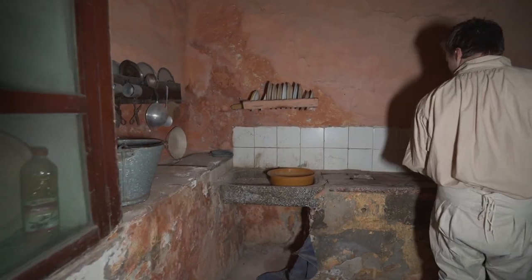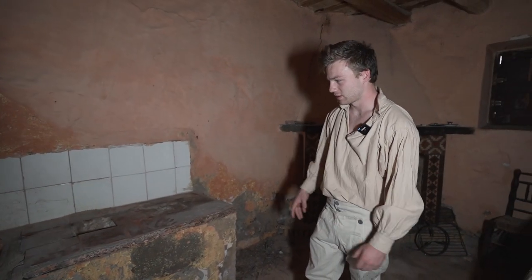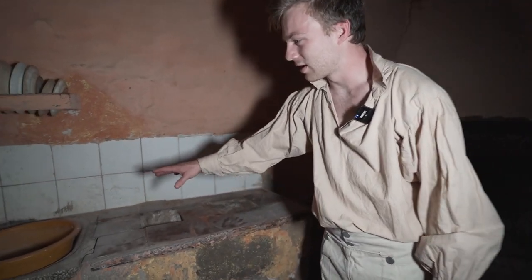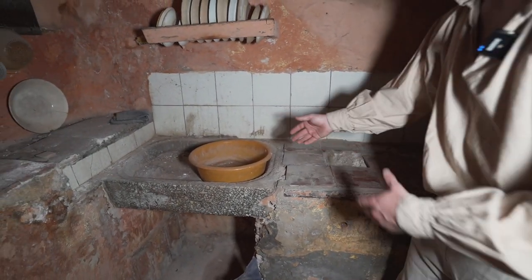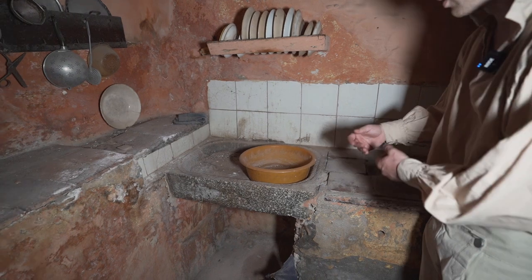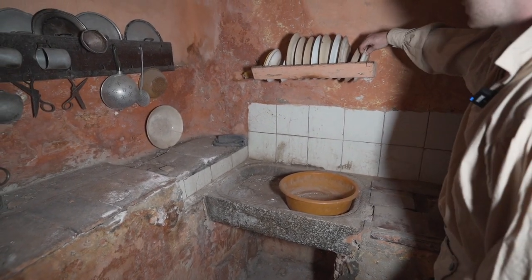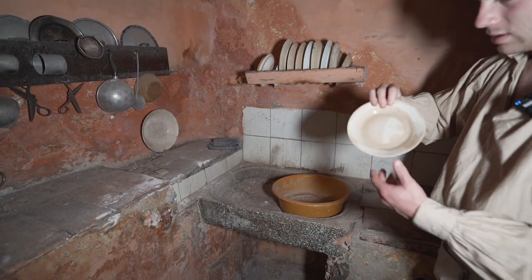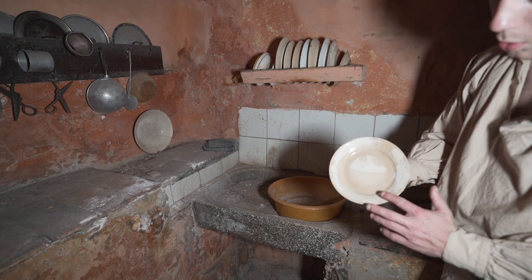And then we come into the traditional Spanish kitchen of the Spanish farmers. You can see here is the sink where they used to cook food all the days. The mother, the wife would be in here cooking food, washing vegetables. The plates, the normal plates that they used. See, these are not designed, or the design has worn off over time.